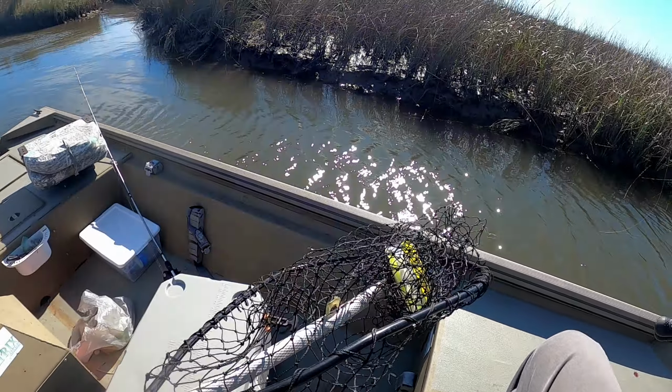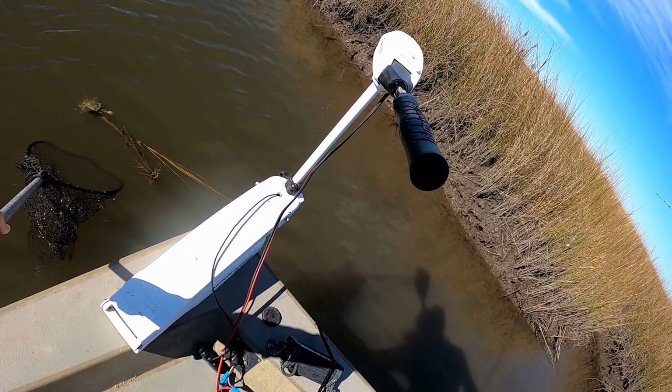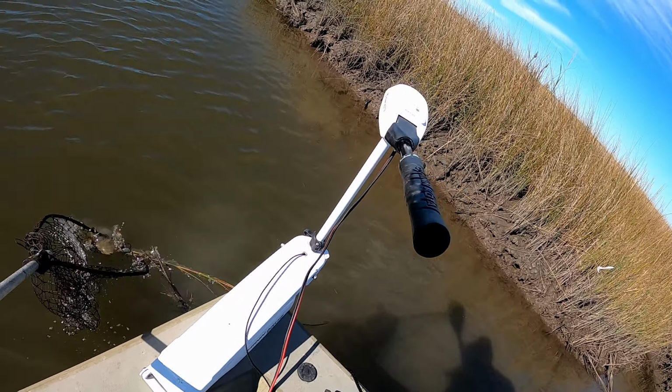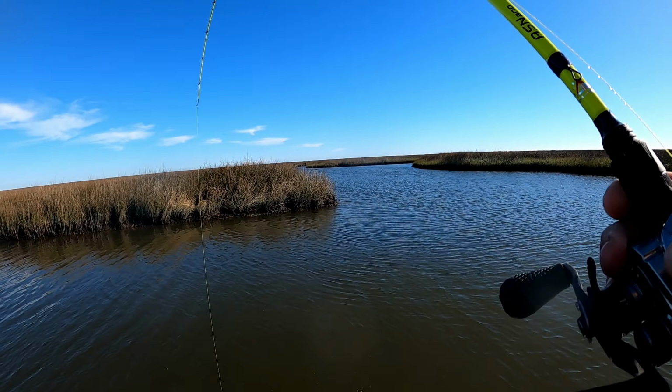There goes a red. Look at this big old crab I'm about to scoop. He ain't that big, but he's alright. I might use him later for sheephead bait. Trout. Little red.